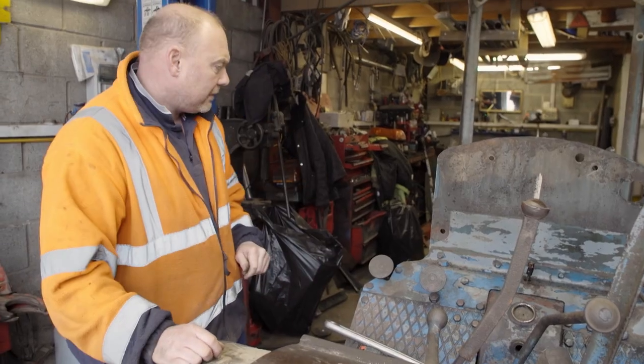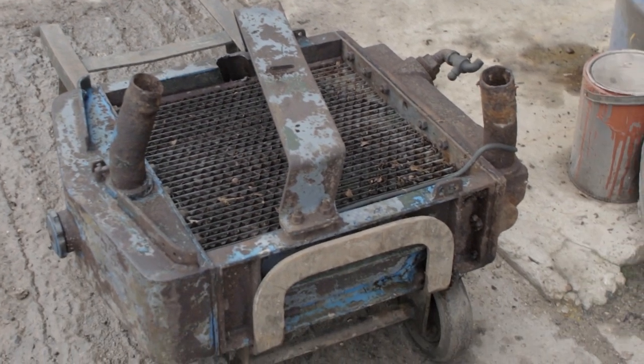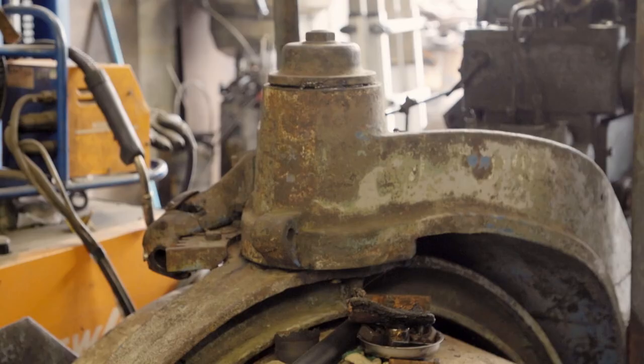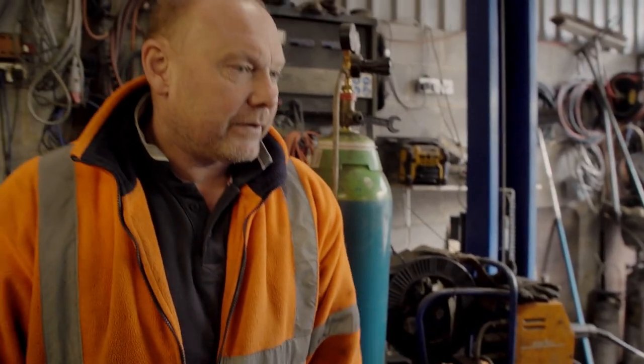Loads of penetrating oil and loads of gentle heat, because it's all cast, so you can't have lots of heat because it'll crack the castings. So they're all freed off. The radiator had a mouse's nest in the top. That's been washed out this morning, so it's to go back on. The steering was all seized up, so we took all that out. We freed all this off. That's all freed, good to go.